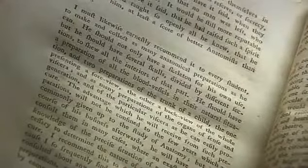And he says here, I must likewise earnestly recommend it to every student to make and collect as many anatomical preparations as he can. And he goes on to say what specimens a student should have, and he says they should have a preparation of all of the blood vessels in their natural situation and 2 preparations of the trunk of a child. In other words, exactly the kind of preparation that we've been looking at.